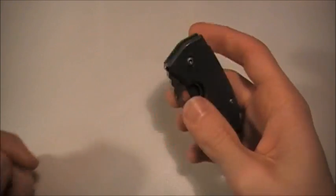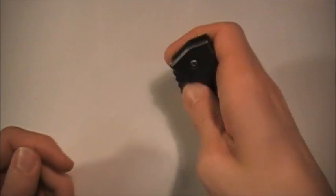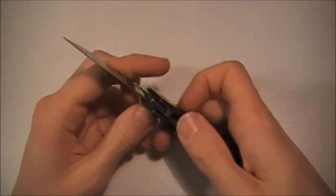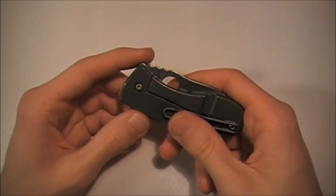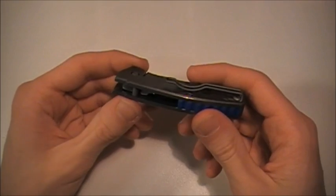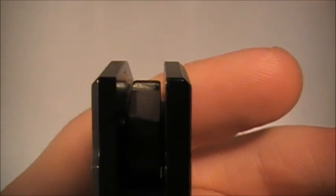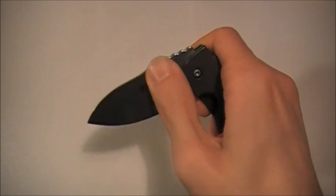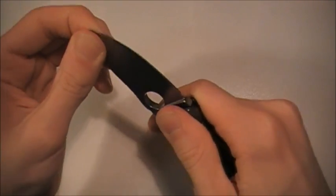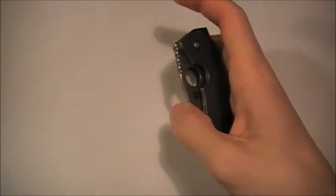You can't really do a middle finger flick because the Spidey hole's kind of covered up by the lock bar. And I've been told that the lock face has been heat treated. Yeah, you can heat treat titanium. I'm not sure if it's the exact same process as heat treated steel, but there's the blade tang. You see it's pretty darn flat. It's not radiused. It's smooth, but it's a little tight right now. But I mean, absolutely zero play in either direction.